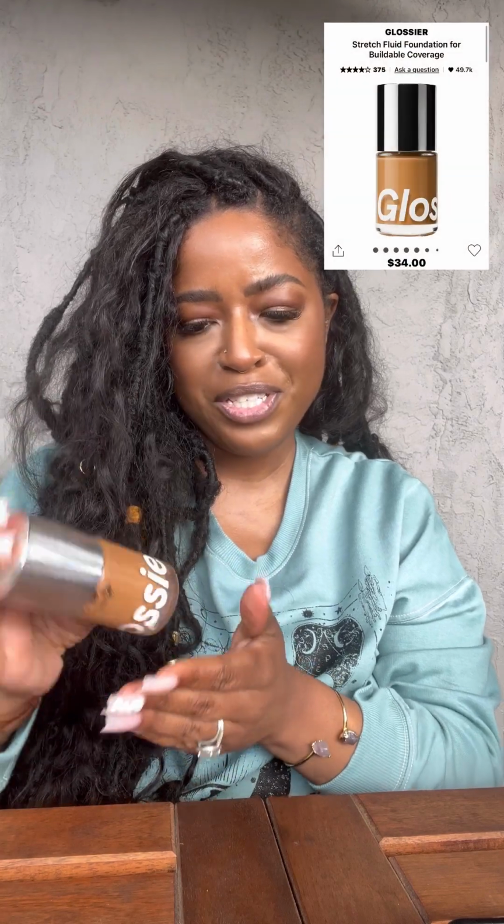Next foundation that I've been loving is the Glossier foundation. It's one of their new foundations and I am in medium deep one. This also leaves a luminous, very sheer, still glow-from-within finish on the skin. And I absolutely love it. Even though it is from Glossier and Glossier is known for having that not-wearing-makeup kind of makeup, this is a little bit more coverage than that, so I would give this a medium coverage, so definitely something good to get during the sale.